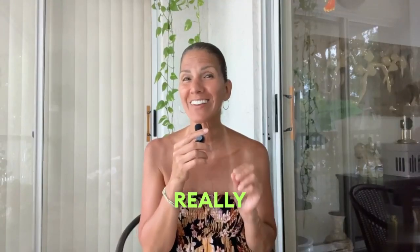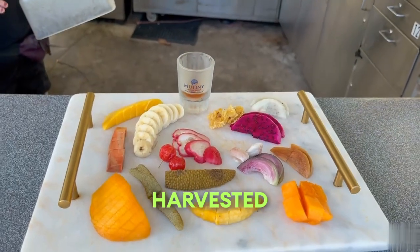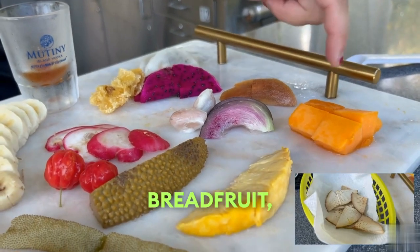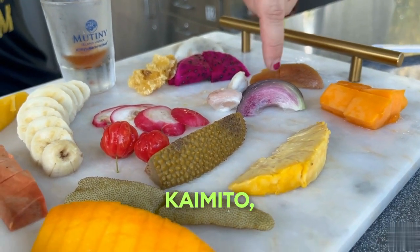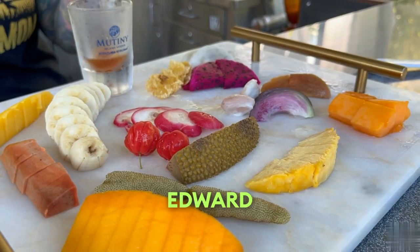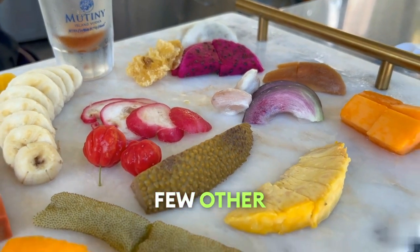Here's where things got really exciting. At the end of the tour, we got to taste some of the most vibrant, ripe, just harvested fruits from the farm. We got to try red dragon fruit, sapodilla, raw and chipped style breadfruit, cacao fruit, which is the fruit chocolate comes from, caimito, also known as star apple, wax jambu, Suriname cherry, cecropia, Edward mango, a super sweet and delicious mango, mamey, dwarf Cavendish banana, and a few other surprises.